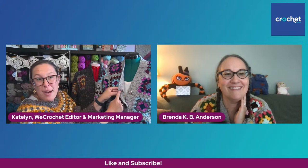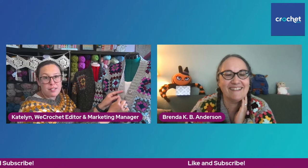Oh, before we do that, guys, this is the best part too about this one. Brenda has designed it so that it snaps behind your buttons. So you're not making button holes. You're just sewing your buttons on and sewing a snap on the back. We're in the process of getting snaps because Brenda likes to do this.